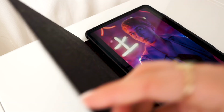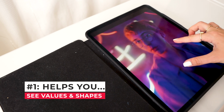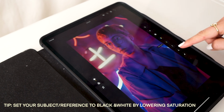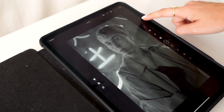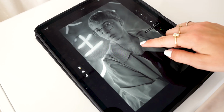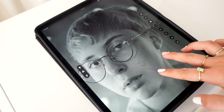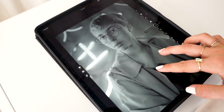First and foremost, seeing in black and white helps you see and break down subjects into shapes. That's right, setting your subject or reference to black and white will allow you to see the contrast of values a bit more clear. In every colorful image or scene, there are hidden values. Values can be described on how light or dark something is. I speak of values in almost every single one of my videos because I truly feel that when you have at least 3 present, a highlight, a medium tone, and a darker shadow, it creates significantly more depth in your artwork.